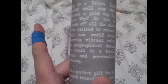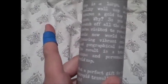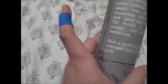Map is a large, high quality world map which features a gold top foil layer. Why? So you can scratch off all the places you've visited to reveal all whole new worlds below, featuring vibrant colors and joyful details. The result is a totally unique and personalized world map. What a perfect gift for the intrepid traveler in life.